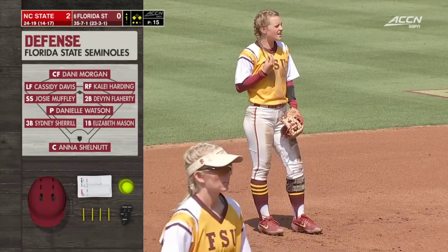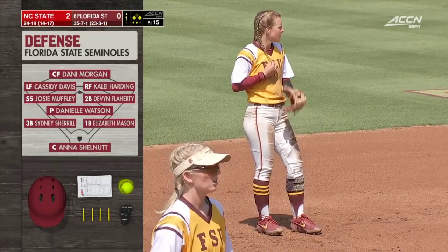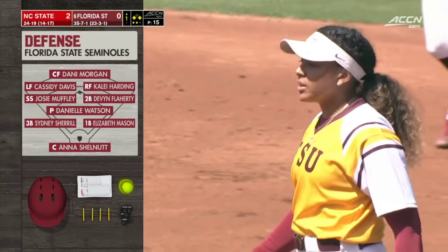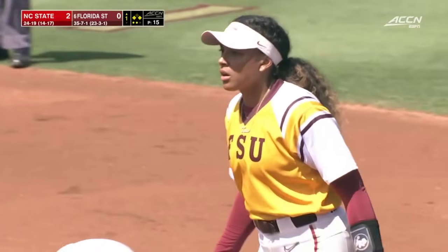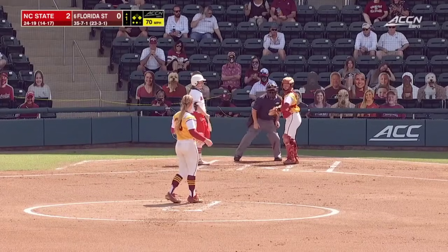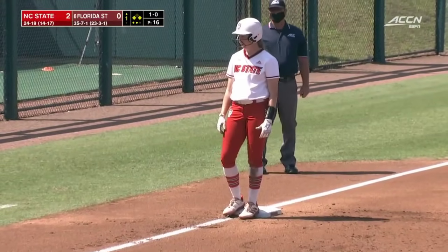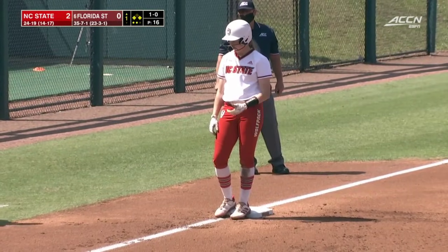And back to your point, Megan, it might not be the trendiest result at the plate, but again, if that's what gets runs across the board, that's kind of what you're looking for here. It's not even kind of what you're looking for. You're NC State. You've scored one in each of the first two games. Now in the first inning of game three, you've scored two combined.